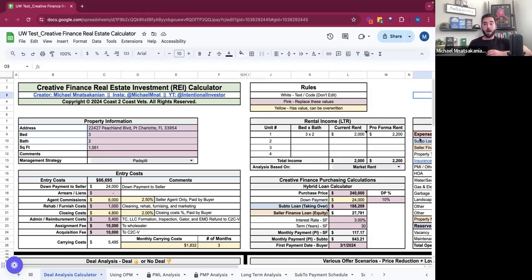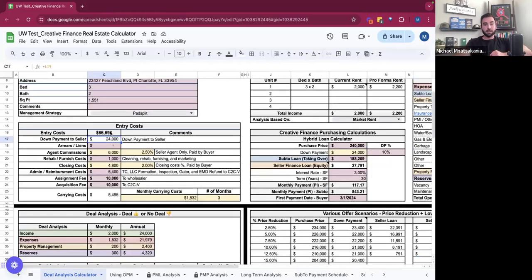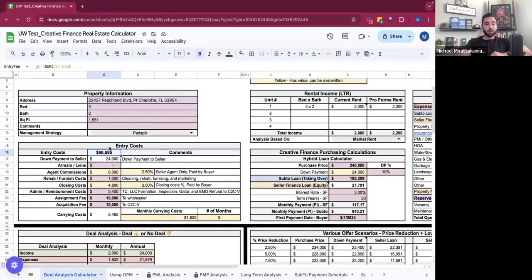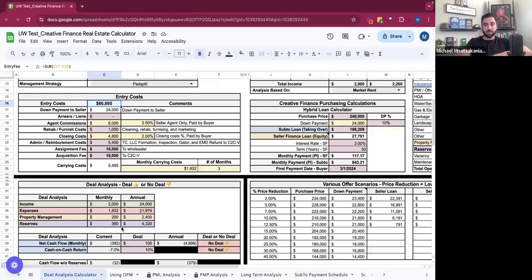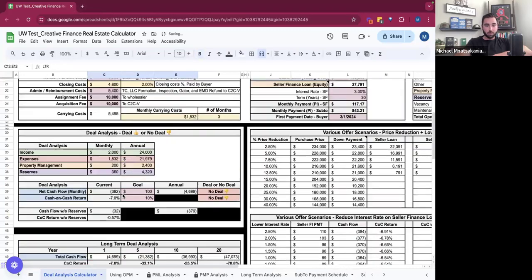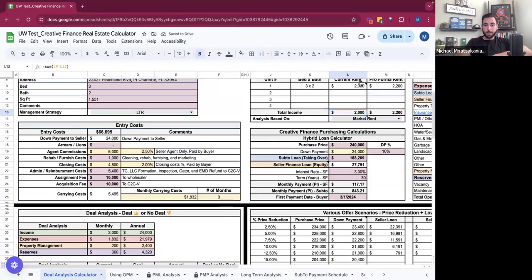So let's say you have a property and you need to raise $100,000. Let's say in this instance, $66,695 to acquire the property. Some money's going to the down payment, agent commissions, rehab, whatever. All these fees. So you need $66,695 to acquire the deal. And in this instance, well, let's make it cash flow more. It's going to cash flow as a long-term rental. Let's just increase this for this example.